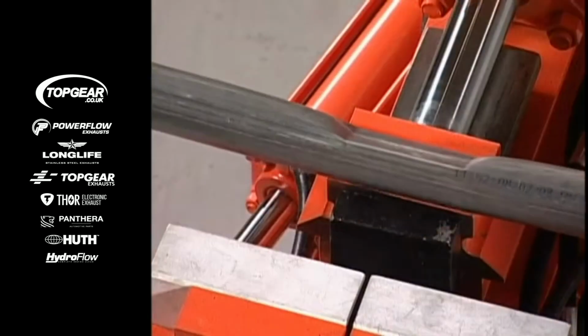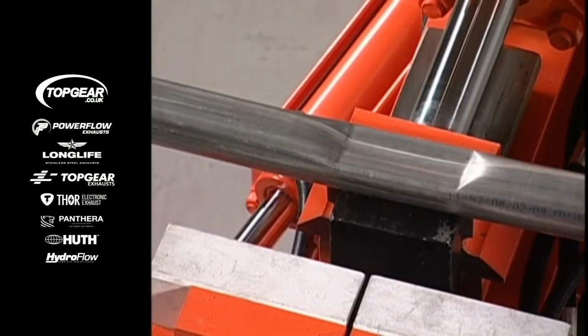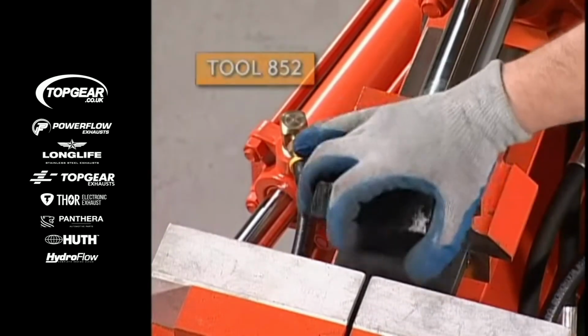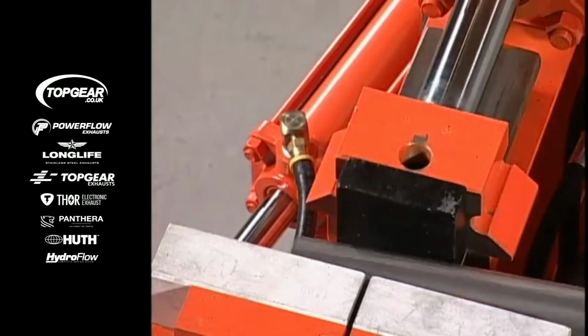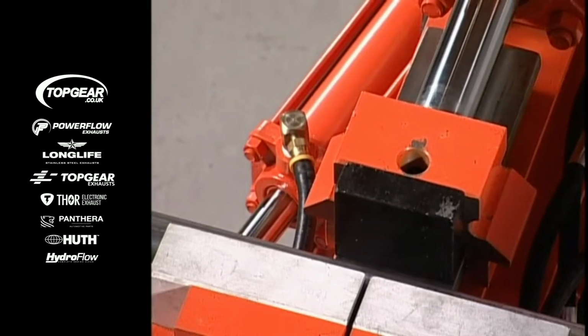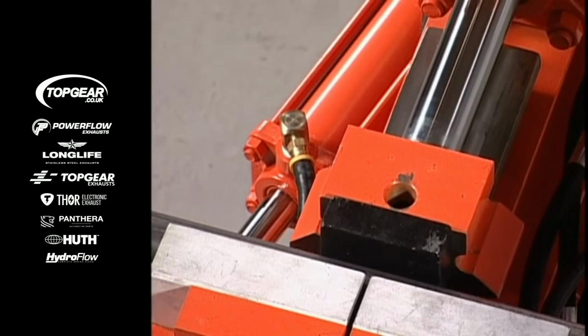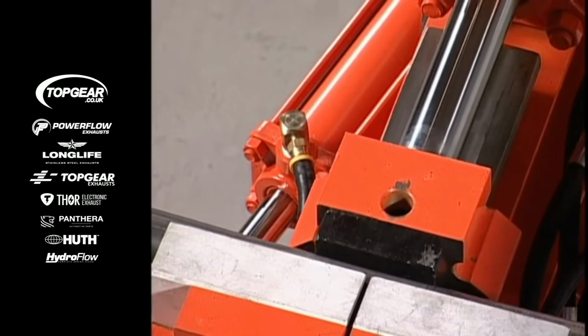In some tube bending situations, it's required to flatten a section of pipe. Here's how we do it. Install tool 852 against the sled. Use the proper diameter back shoes for the pipe. Then, jog the ram in until the pipe is flattened to the proper depth.